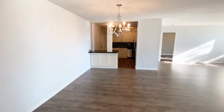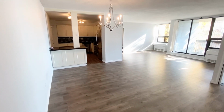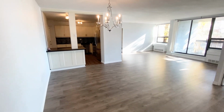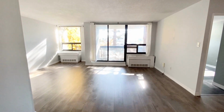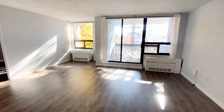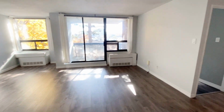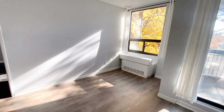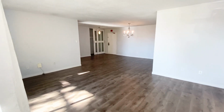This is the unit, so spacious unit, super bright. As you can see, here is the area under this chandelier. You can put your dining set. And we can put all our furniture like sofa, love seat, any accent chair or sectional here in this area, and put the TV on this wall. I want to show you another view. Super bright.